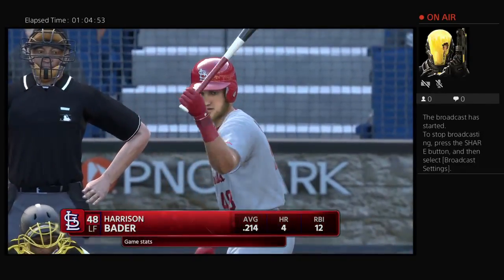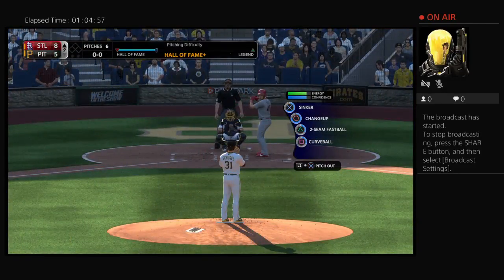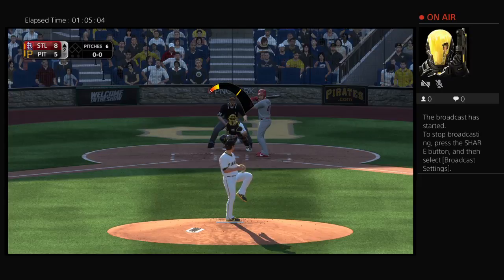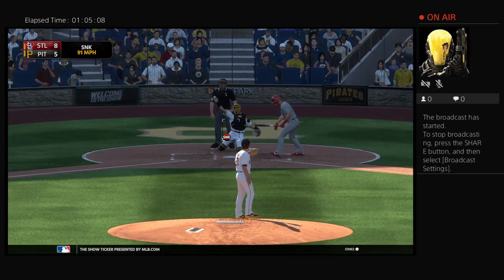Digging in, Harrison Bader, and he's a guy looking to break out in a big way. Hasn't been getting the results he or his club have been hoping for. First delivery to him on the way. Ninth inning underway now as the first pitch is taken for a called strike.